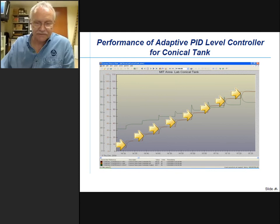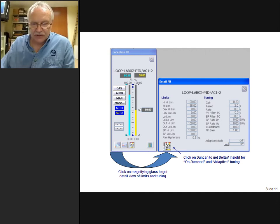Now, to get to the adaptive controller, you can go to the detail display by clicking on the magnifying glass, and then there'll be the icon for the adaptive controller. Also, it has an auto tuner in it, or you can go directly to a faceplate. And these faceplates and detail displays are shown here in the process control lab.